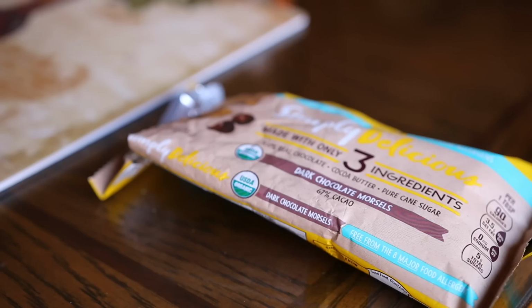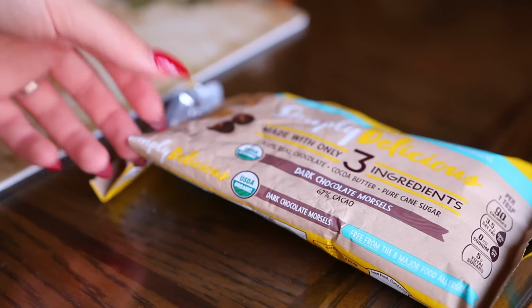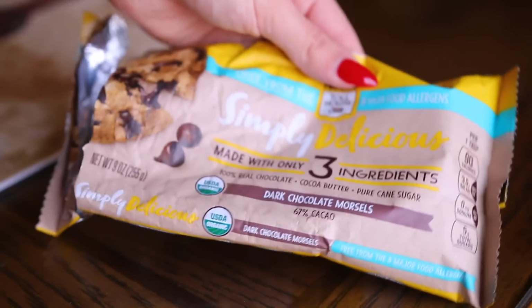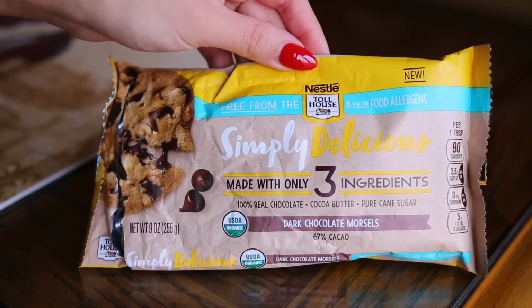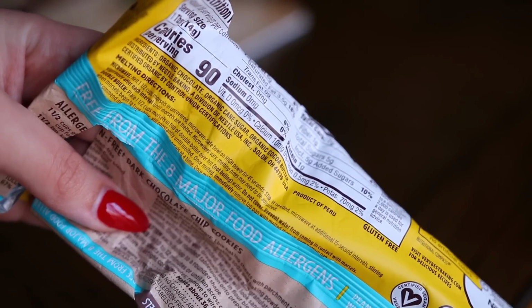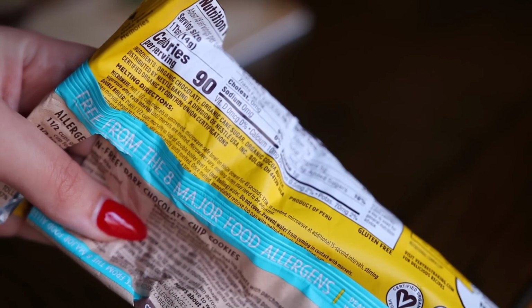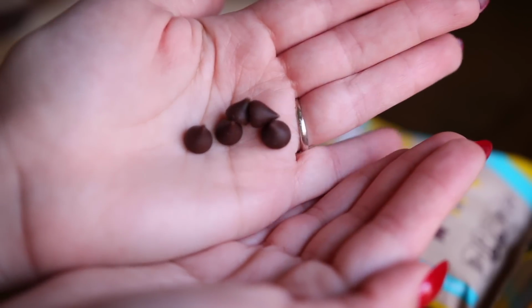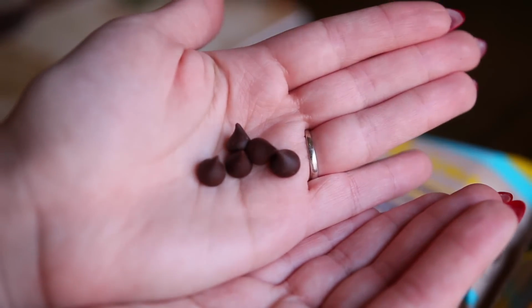So I can never go to bed without having something sweet. So I'm just having a couple of chocolate chips. This is all that I had in my kitchen, but these are actually really good. I just find these at Walmart and I love them for my chocolate chip pancakes, but also just in general because there's only 3 ingredients in them and it's basically just straight up chocolate. So I just have a couple pieces and it really satisfies my sweet craving.